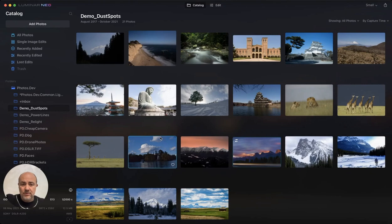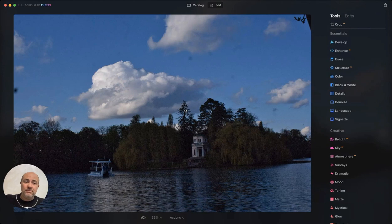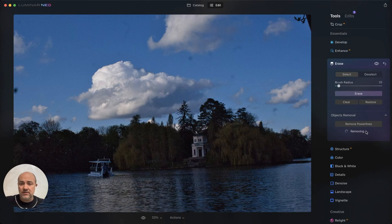Or for example, I want to show you another example here. This is a very different kind of dust spots. It's a really severe case, and with just one click of the button, it's smart enough to find and remove all of them. And then you can easily remove this small thing here, and it's pretty quick, so you get the shot that you want. And for most people, I think from now on, dust spots are not really a big problem.